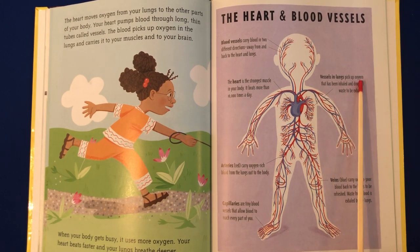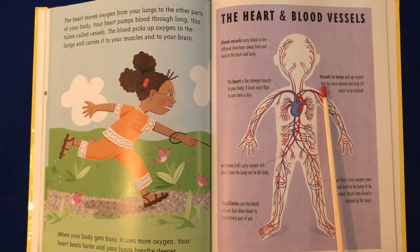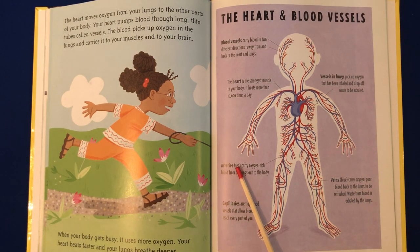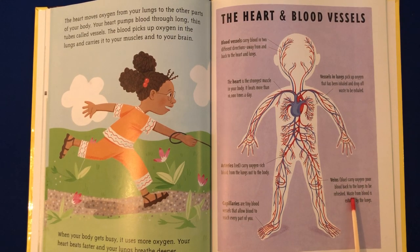Vessels in the lungs pick up oxygen that has been inhaled and drop off waste to be exhaled. Arteries, the red vessels, carry oxygen-rich blood from the lungs out to the body. Veins are blue and carry oxygen-poor blood back to the lungs to be refreshed. Waste from the blood is exhaled by the lungs. Capillaries are tiny blood vessels that allow blood to reach every part of your body.